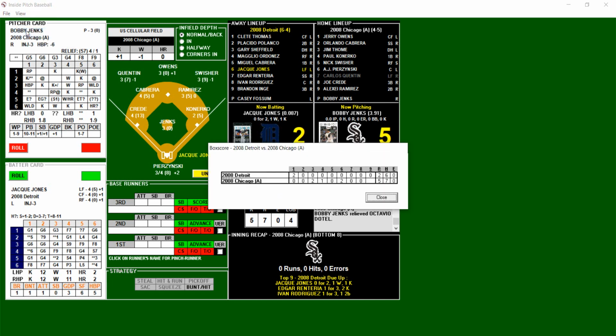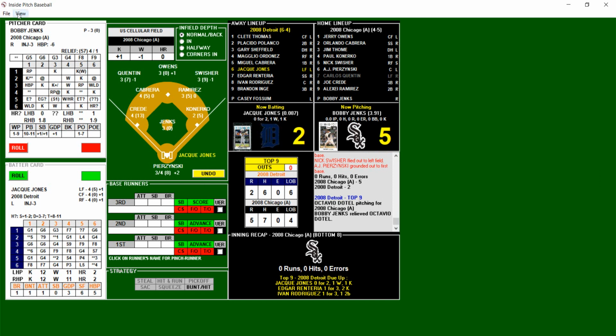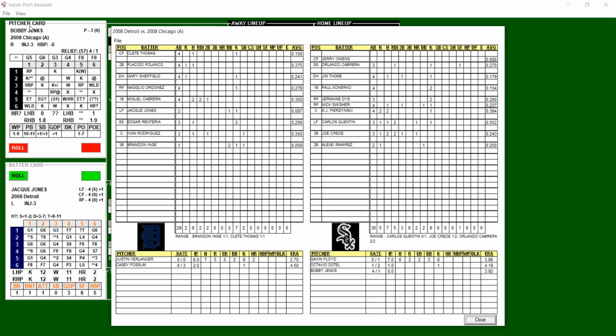Let's take a look at the box score after 8 innings of play. Detroit being held to only 2 runs in the first inning. Chicago scoring in the 3rd, the 4th, and in the 6th. They have 5 runs on 7 hits, no errors. They are 3 outs away from winning. Taking a look at the stats here for Octavio. He went 1 inning, allowed 1 hit, an ERA of a 4.19.